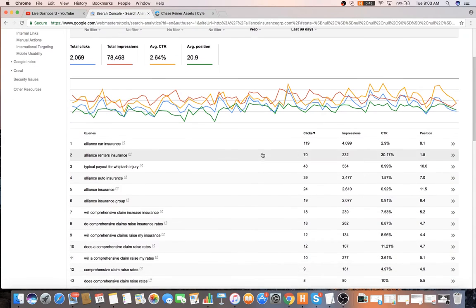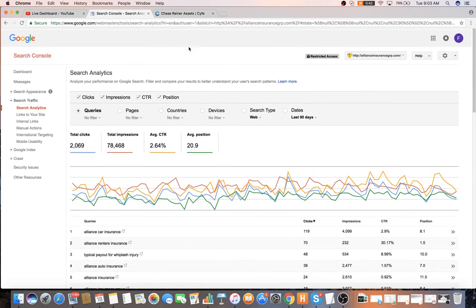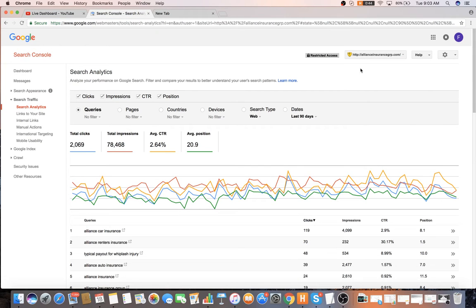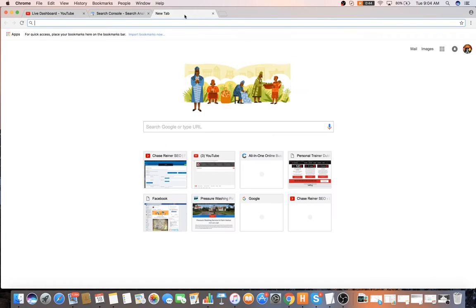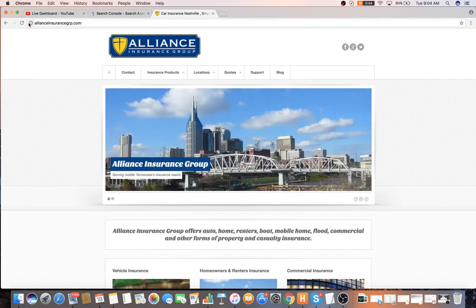So what we're going to do is look at the website, plug it into Screaming Frog as usual, and look at the technical, off-page, schema markup, all that good stuff. So let's grab the website. And there it is, allianceinsurancegroup.com. First things first, we don't have HTTPS, which we want.